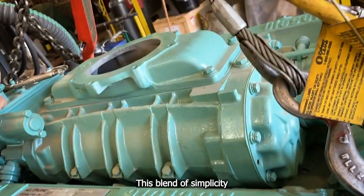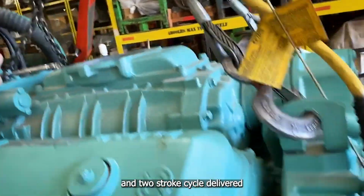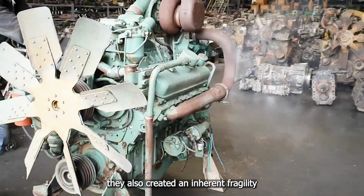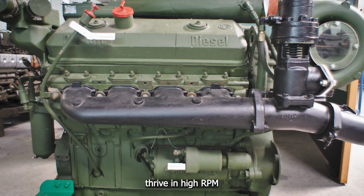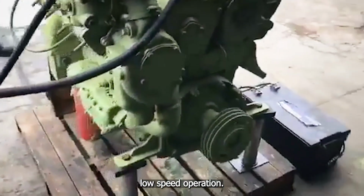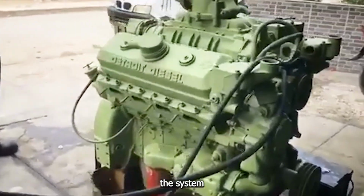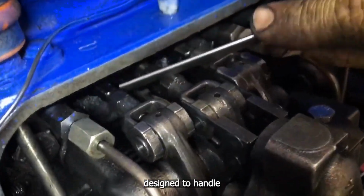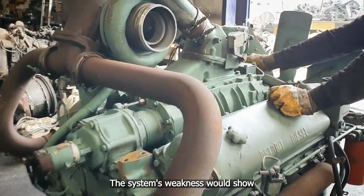This blend of simplicity and complexity mirrored the engine's overall design. While the Roots blower and two-stroke cycle delivered incredible horsepower and efficiency, they also created an inherent fragility in the system. The same features that helped it thrive in high RPM environments were less forgiving during prolonged low-speed operation. Operators loved the engine's high-end power, but few understood how demanding the system was at maintaining it. If drivers pushed it too far into conditions it wasn't designed to handle, idling for hours or lugging loads at low speeds, the system's weakness would show.